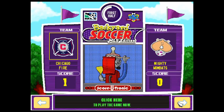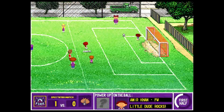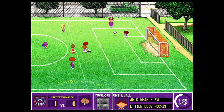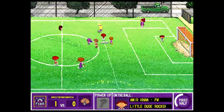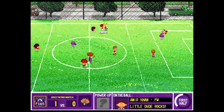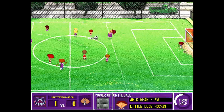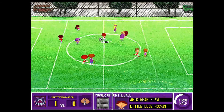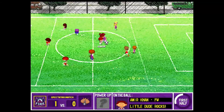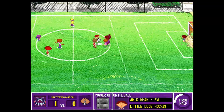We have a substitution for the Chicago Fire. Goal kick coming up. Amir pokes it free. Ashley pokes it free. With the drop pass, gathers it. Purple frees it up. Tackled away. Passes it into space.